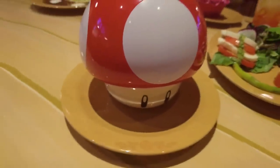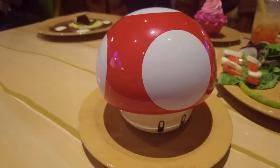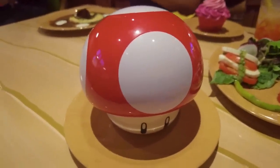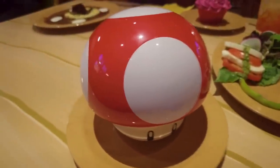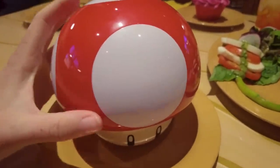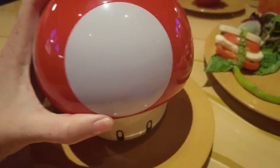And I like that. All right, our first appetizer is the Super Mushroom Soup, obviously served in a Super Mushroom. This is creamy mushroom soup with Super Mushroom crackers, and the bowl that it's sitting in is included with the purchase. It's $20 for the soup with the bowl, and this is such a cute souvenir bowl. Look at this.